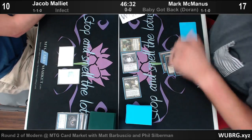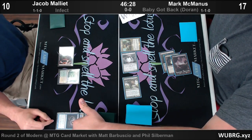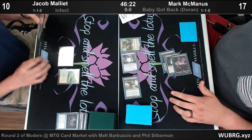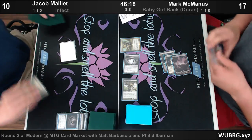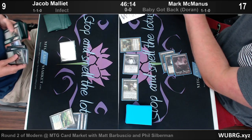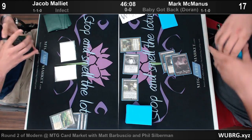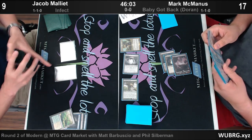So with Doran in play, it's effectively a Wild Nacatl. Not only is Spellskite completely shutting off the game plan of Jacob, but also beating his face. He's dead next turn. He's dead on board. This is pretty absurd. Look at this deck beat down. And again, having the 4 main deck Spellskites is ridiculous. It's a pleasure, it's a delight. Look at Doran going to work here. Doran is a sweet card. I've always thought it was very sweet.